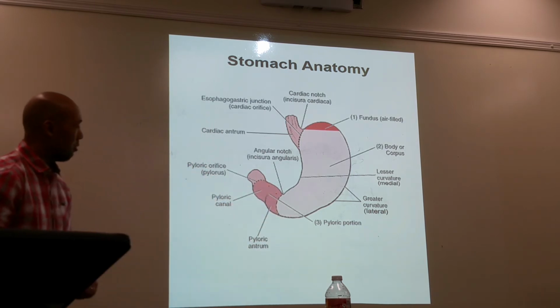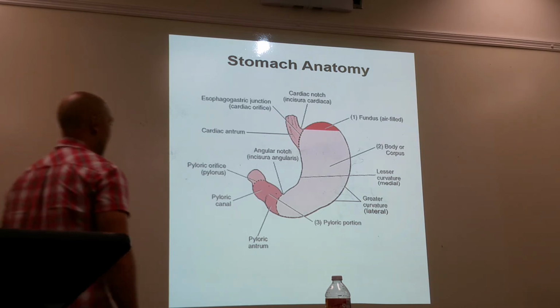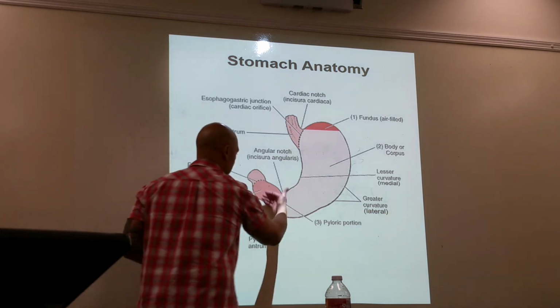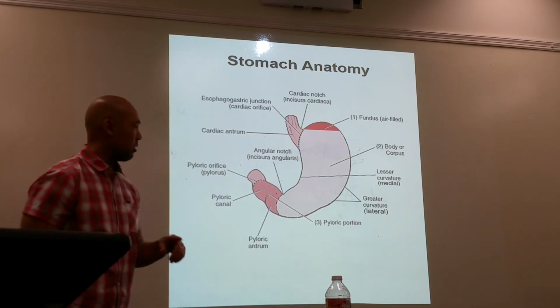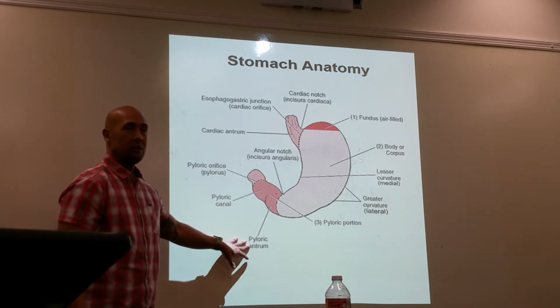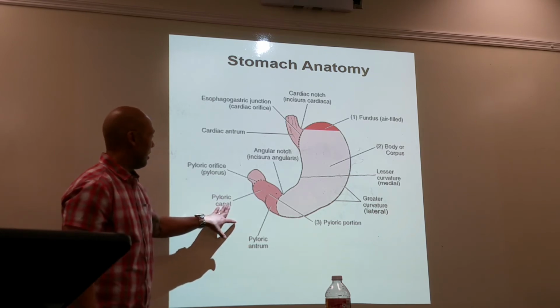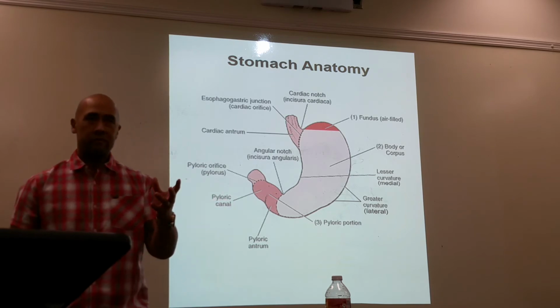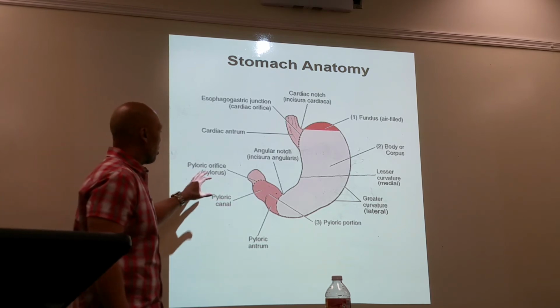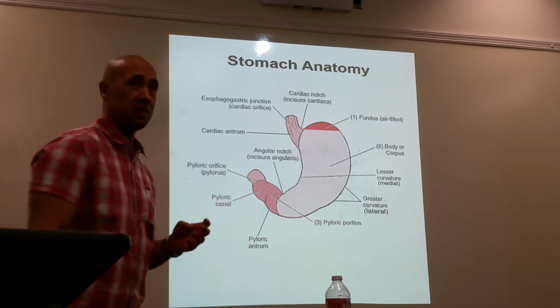And now the pyloric portion is broken up into 3 more parts. As the content enters the first part of the pyloric portion, this is the pyloric antrum. The second part is the pyloric canal. And then lastly is the pyloric orifice, but it's most commonly known as the pylorus.